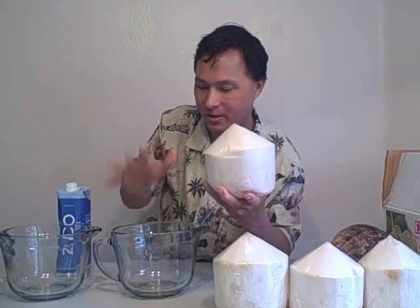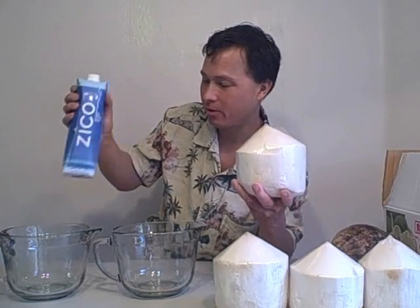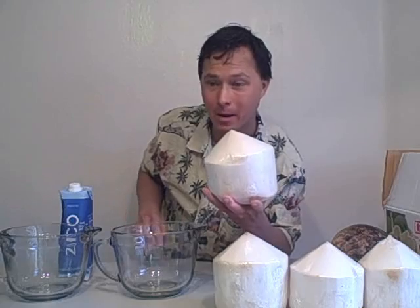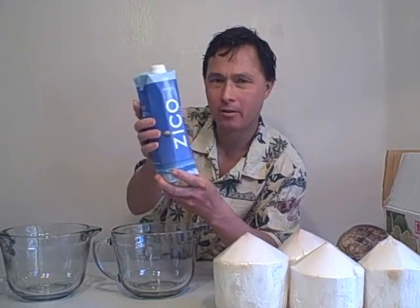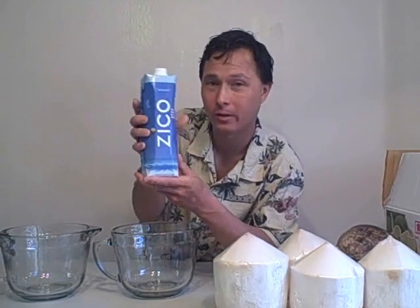In any case, let's get into our test today. Let's go ahead and pour out the coconut waters, and we'll pour this coconut water into one, and we're going to see how many coconuts it takes to fill up the same amount. Now this Zico premium coconut water, or other coconut waters in bottles, depending on how big the container is, this one's actually 33.8 fluid ounces or 1 liter.